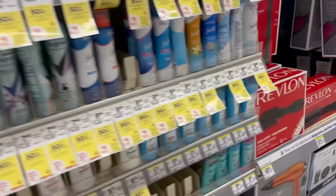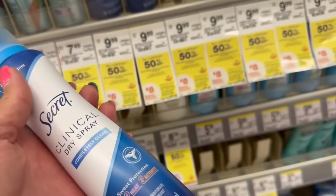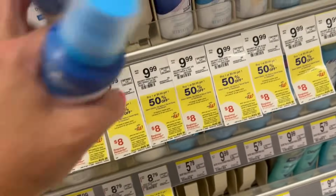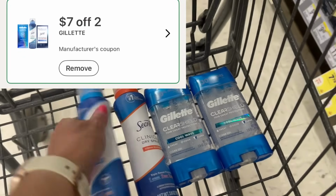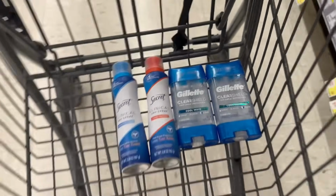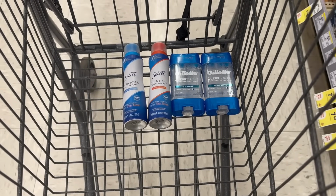To get me to 4 deodorants, I'm going to do the Secret Clinical Spray. Donna's been taking this to volleyball with her, so I'm just going to grab these. They're $9.99, buy one, get one, half price. And then I have a $7 off of 2 digital coupon for these. So the 4 of these are $28.17.